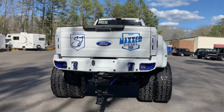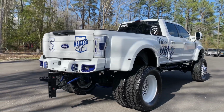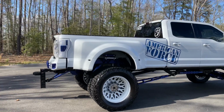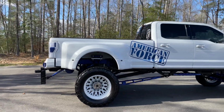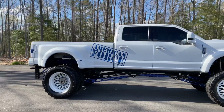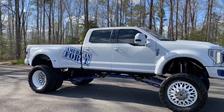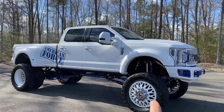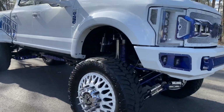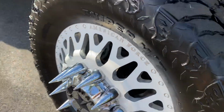Inside has a mind-blowing sound system as well. 4 JL Audio speakers, amps, everything. It's hard to tell in video, but the inserts of those wheels are actually machined. Just to give you a quick shot, you have a white face, and it's actually machined on the inside.